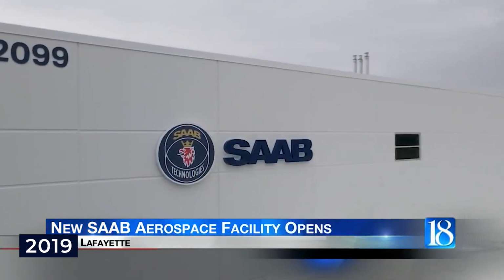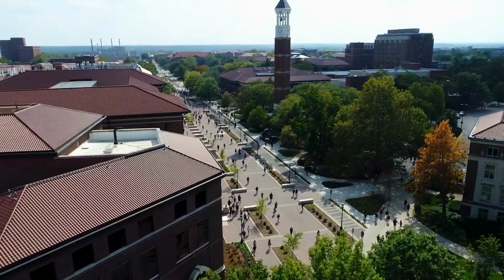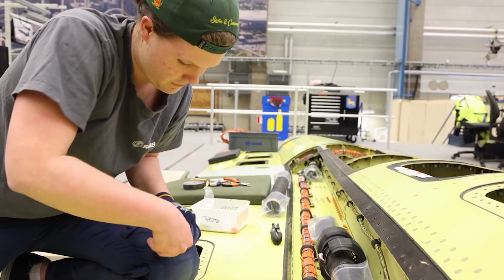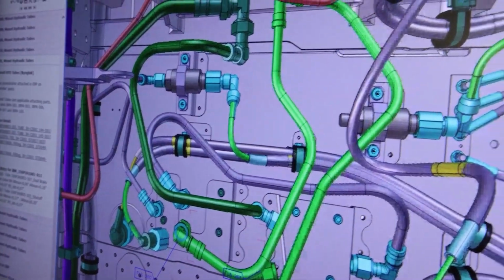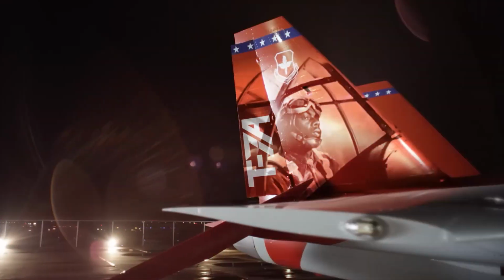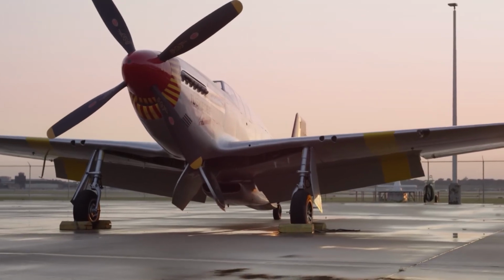Saab decided in 2019 to establish a U.S. manufacturing facility in West Lafayette, Indiana to support production. This facility focuses on building critical sections of the T-7, such as the aft section and its subsystems, including hydraulics and fuel systems. The T-7 was officially named Red Hawk in September 2019 as a tribute to the legendary Tuskegee Airmen who flew red-tailed P-51 Mustangs during the Second World War.